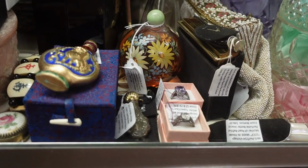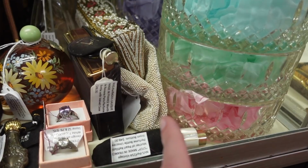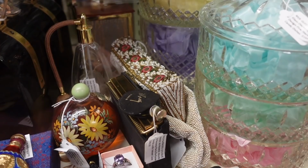I'm really digging this perfume bottle down here, and also this purse with the micro beads. Not just the beads, but the top of the purse is really nice with those florals on it. That is amazing. It is what it is.